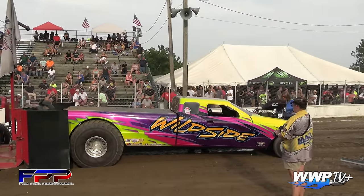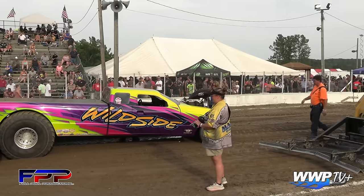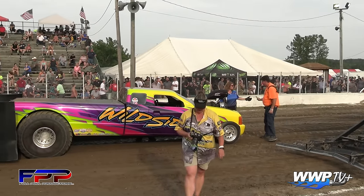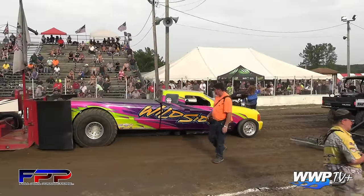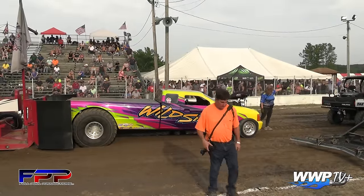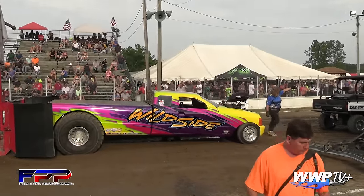It's two good runs here for Irv Clark, currently leads the class with his original truck, the Taz Toy 49 Chevrolet at 321 and 84, that's the lead distance cone there over on the grandstand side.